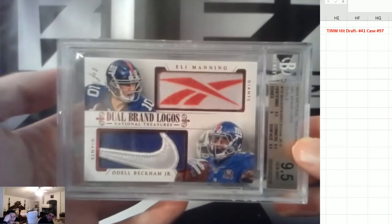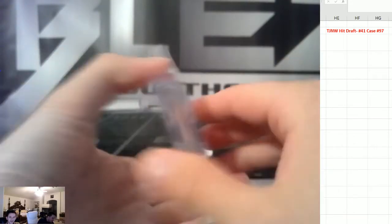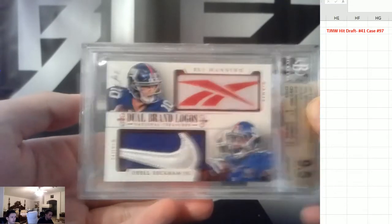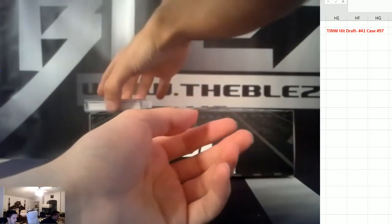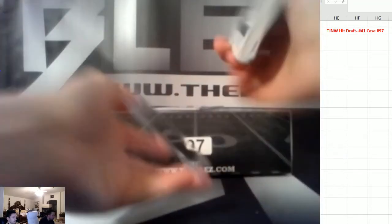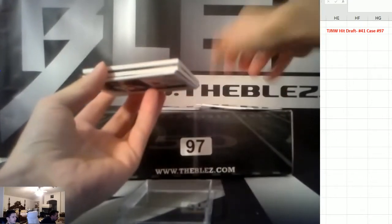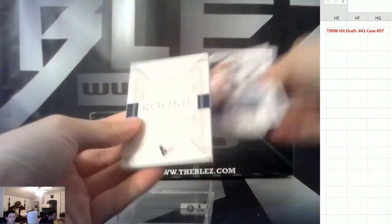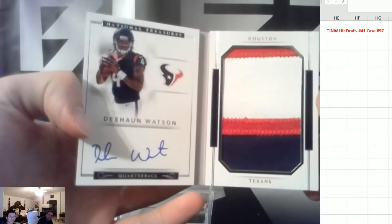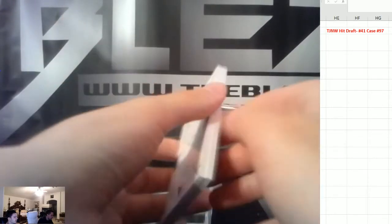Wow. 9-5. That's a one of one. That's sick. And it's from Odell's rookie year, NT. Wow, that's big. Then we have a booklet. I don't know what the booklet is. Oh, no! It's Deshaun Watson to 99. Wow. Nice card right there, rookie booklet.